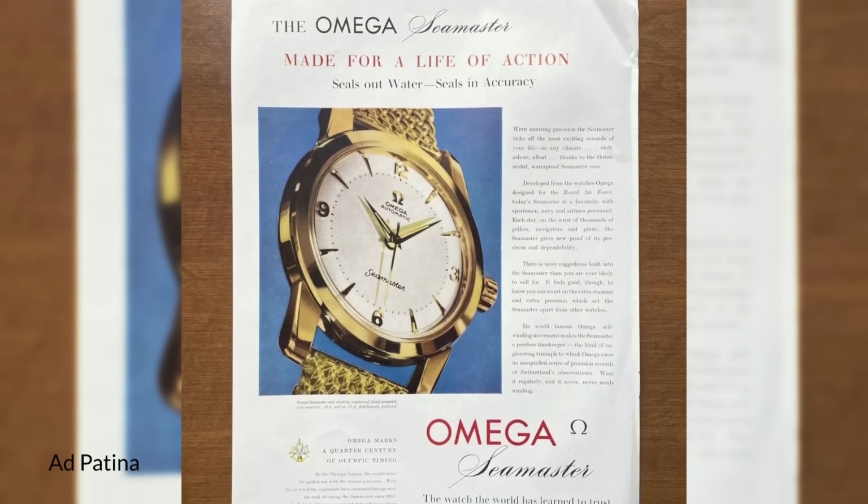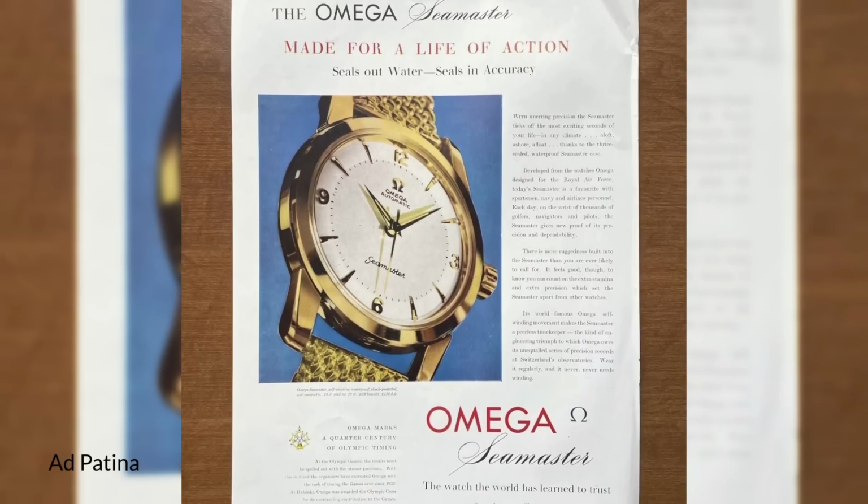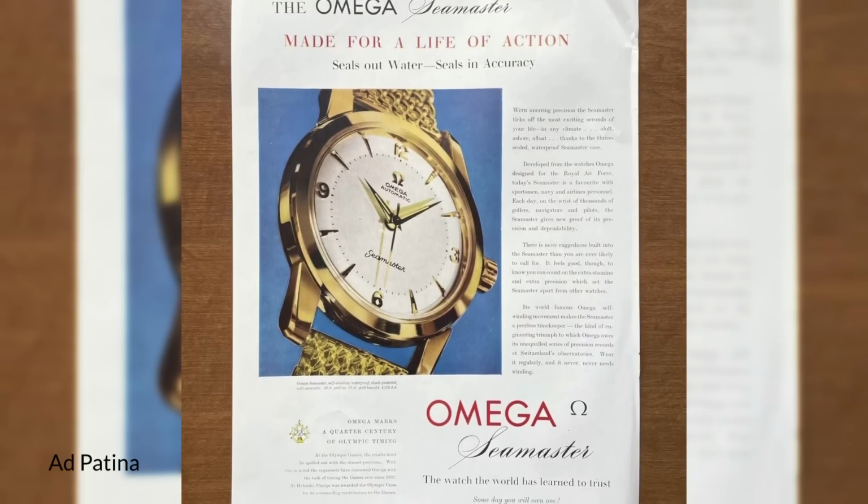You know, the Omega Seamaster started off as a dress watch. Yes. Well, it was started as a sports watch, but now it's considered a dress watch. Yeah, exactly. There's no timing bezel or anything like that. No. You know, when you go back to 1948, it's very elegant. So it's been more gentlemanly in the course of like 100 years or so.